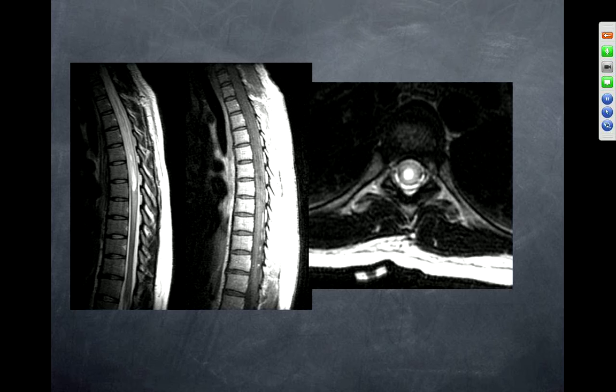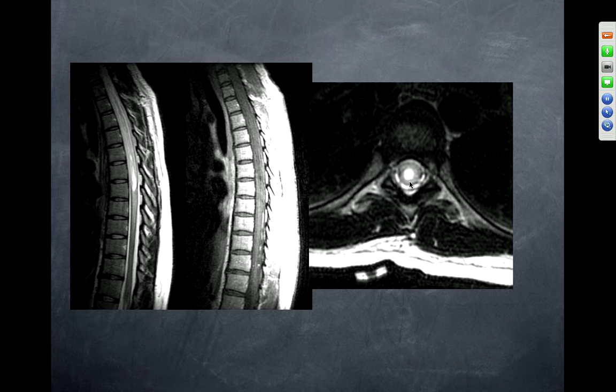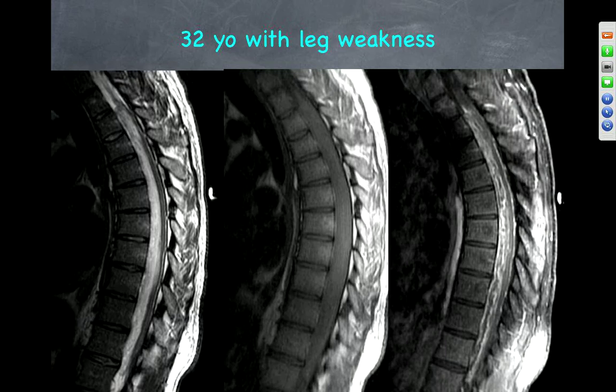Sagittal and axial images of the upper thoracic spine show high T2 signal within the cord. Looks like a syrinx there. This is still a T2 image. I would like to see post-contrast. Okay, some more. Okay. That's just a syrinx? Okay.